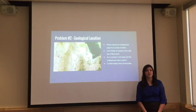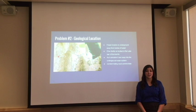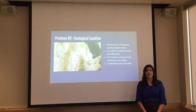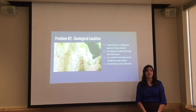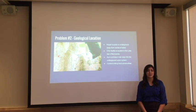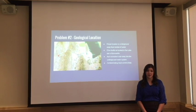The second problem is geological location. The proper location for this radioactive waste is deep in a geological environment away from all bodies of water. However, the Clive facility is located in a dried up lake bed of Lake Bonneville. This area is previously corroded from the lake and additionally corroded from the radioactivity. Therefore, possible flooding that occurs over the salt flats can cause the radiation to leak out and contaminate the local community. As radiation seeps into the surrounding environment, it can make the surrounding material corrosive, flammable, or chemically harmful.